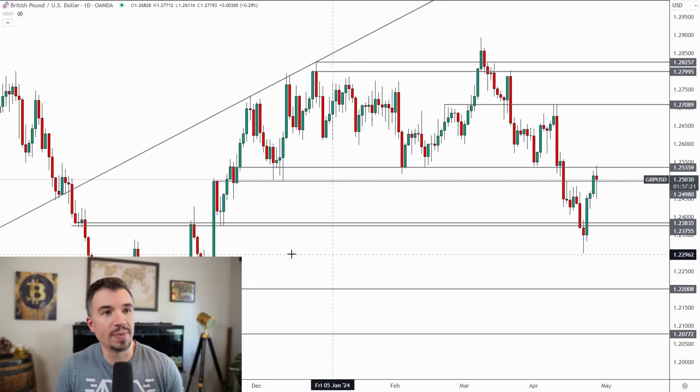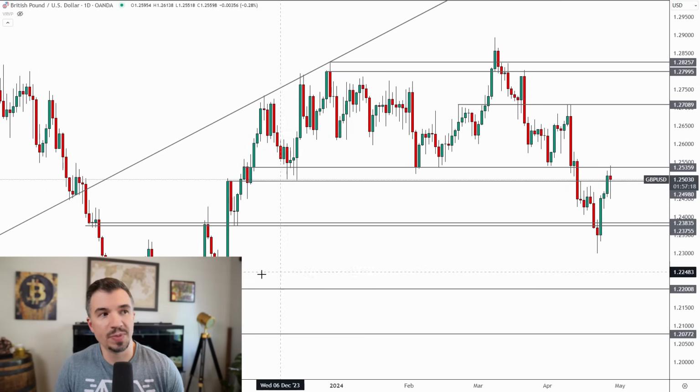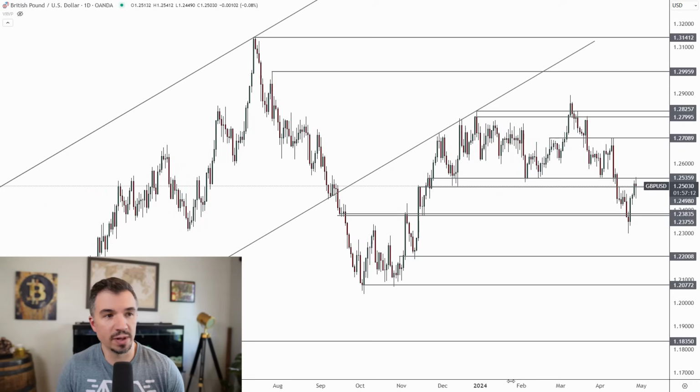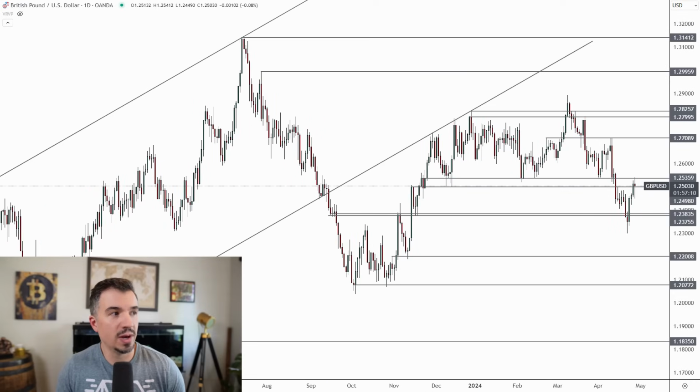What do I mean by that? The key here for the pound is that, first of all, we saw the break below this level right here around 1.2375. So let me move out here to make sure you can see it. We do have this pivot, or we did have this pivot down here that I talked about. We got the close below and the close right back above. So that was the first bullish sign there for the pound.